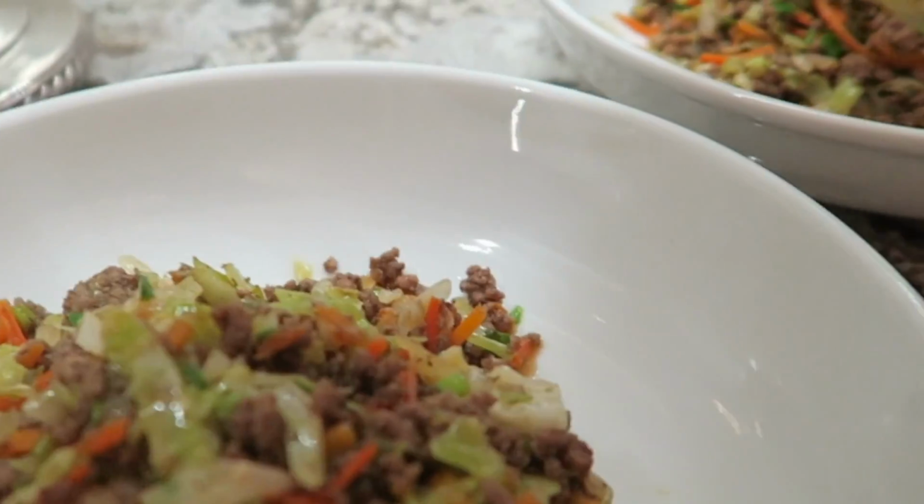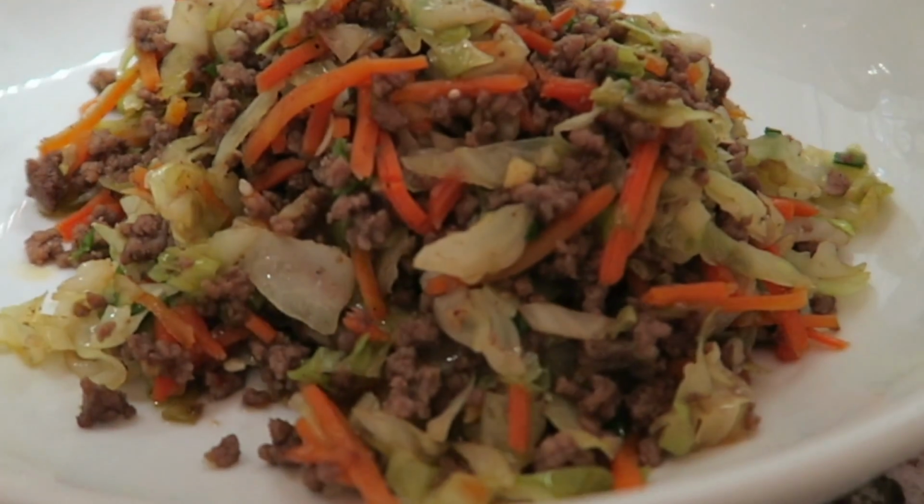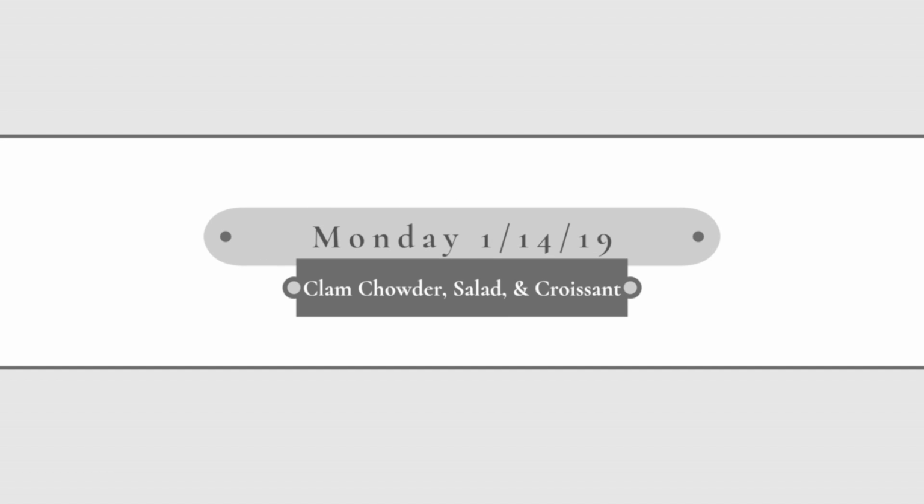So that was delicious, what we had with the beef and the cabbage. I love that. So next was Monday, and it was kept simple with clam chowder, salad, and a croissant.